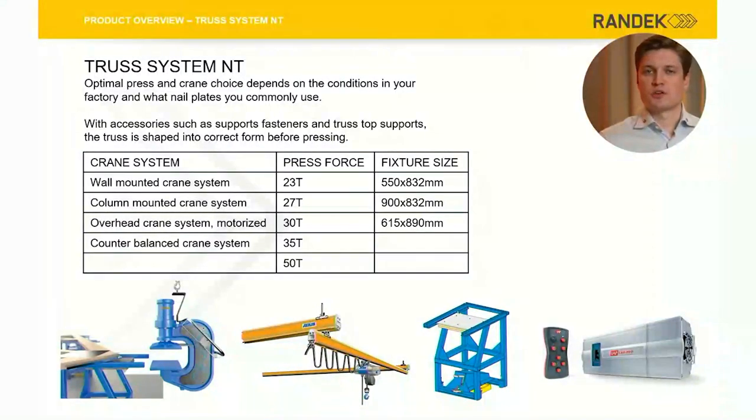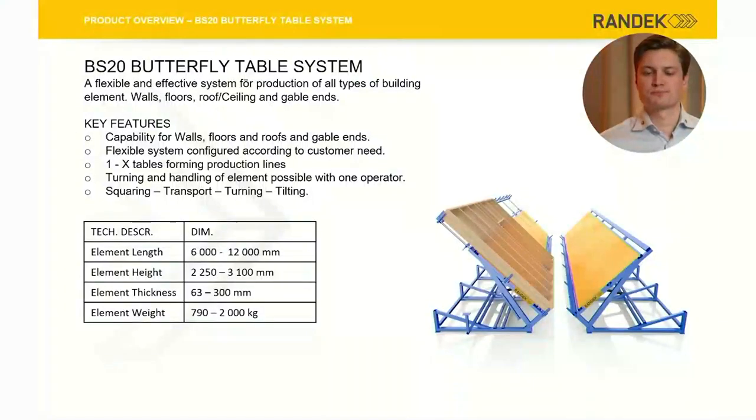As an option as well, as I mentioned, we also have laser projection systems where you can project the outlines of the truss and help you set up the system between different truss designs.